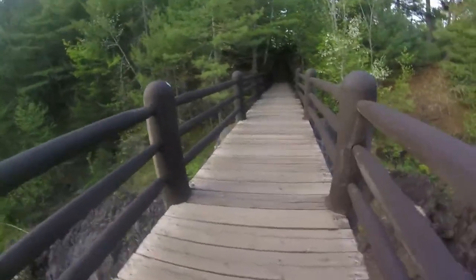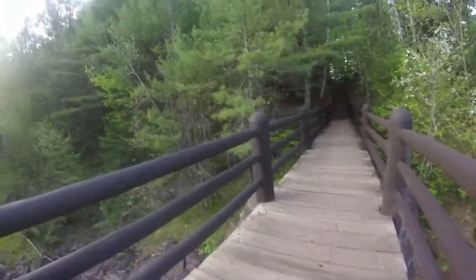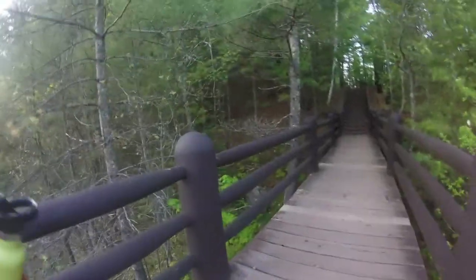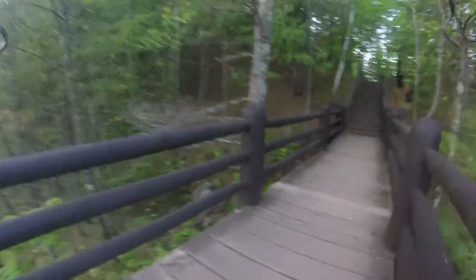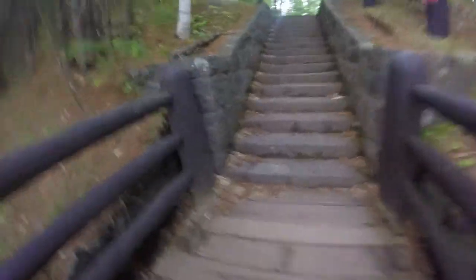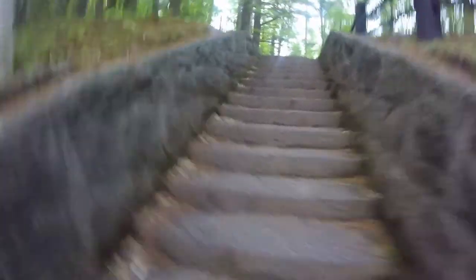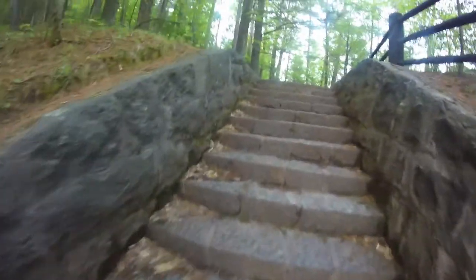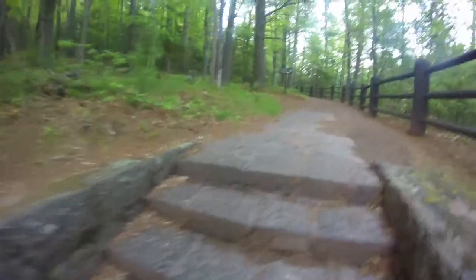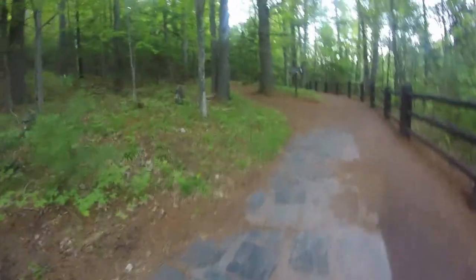And I'm heading up to the observation tower, and we're going to see how many steps that is. So far at that end, there was like 7 steps. So we got 8, 9, 10, 12, 13, 14, 15, 17, 18, 19, 20, 21, 22, 23, 24, 25. All right. So we're on our way.